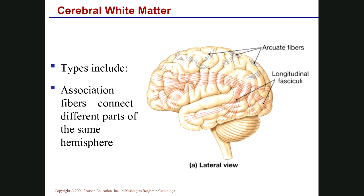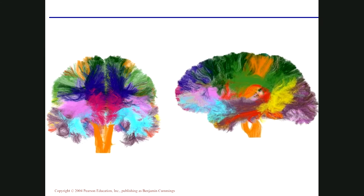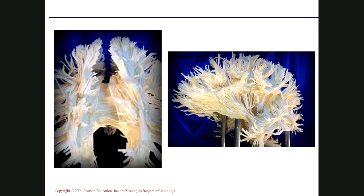And so when you look at association fibers, you see thousands and thousands of these things, and it looks like this, all of this. The reason they have different colors here is just so you can see corresponding areas. But this is what it looks like. You can see that corpus callosum in the middle, but when it gets out to the sides, it's all over the sides as well.